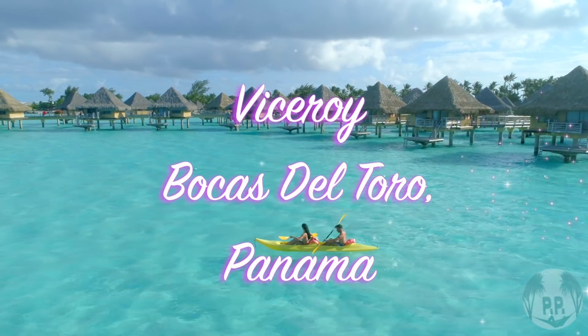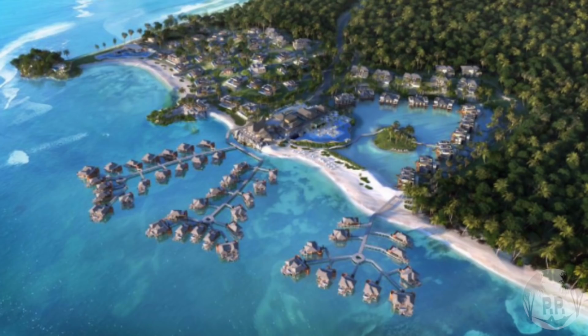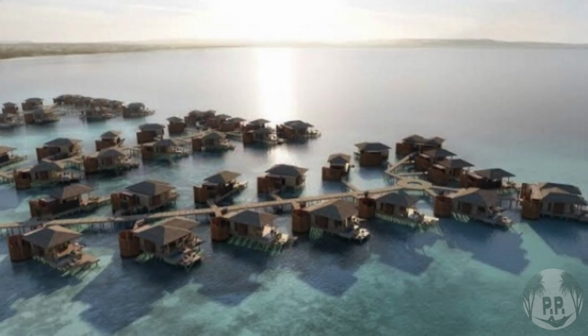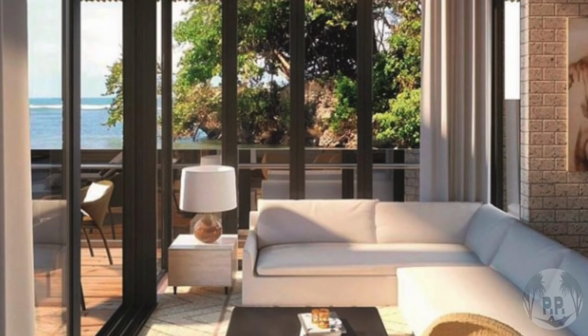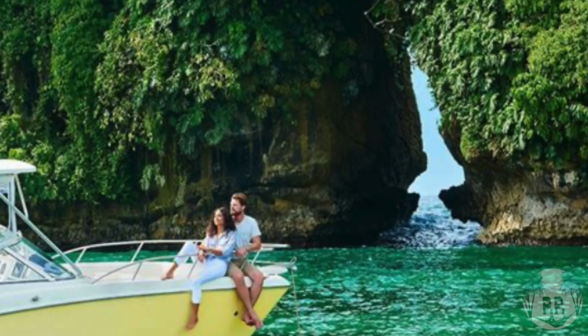Viceroy Bocas del Toro, Panama. Now to a new one set to open in 2022. So exciting. This one will feature 42 overwater bungalows, so it will be big, each one with a private plunge pool and set on a whopping 457 acres of coastline. It will be located just a quick trip from Panama City, where you will have a few options on how to arrive, either by boat, seaplane, or in high style by helicopter.